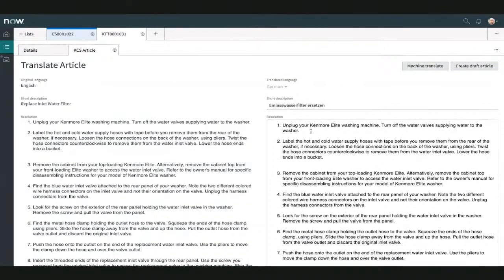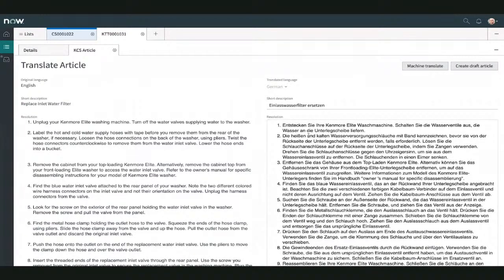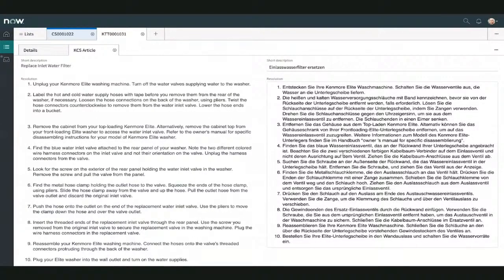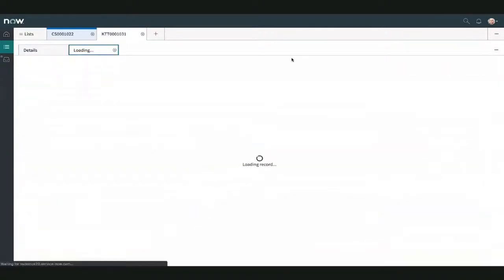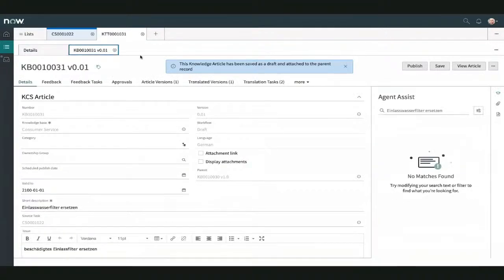As I can see here, it's automatically translated, and I have the German initial article here. So as an author and a translator, if I need to make any edits to this machine translation, I can reference the source article on the left as I do so. I'm going to go ahead and create the draft. Again, we're pushing it down that workflow that's in place.